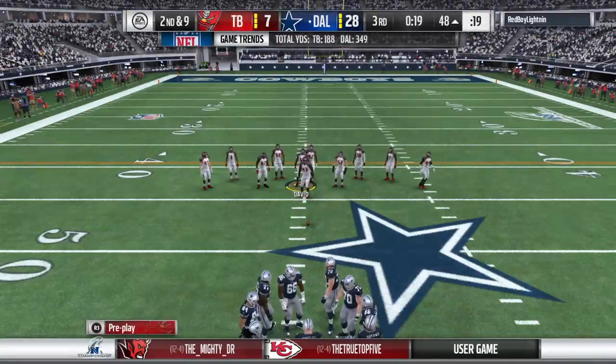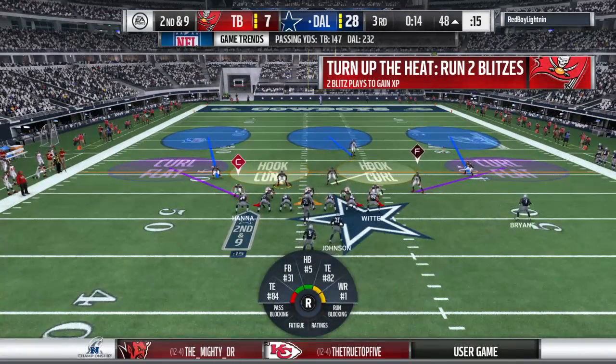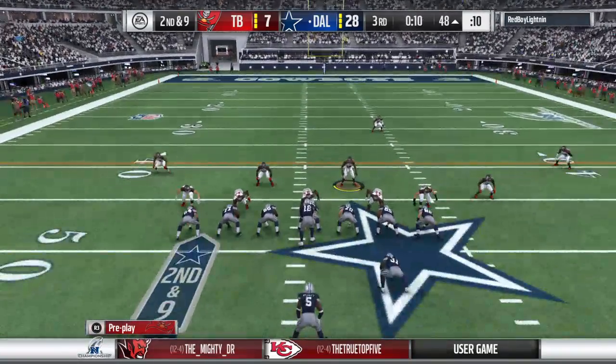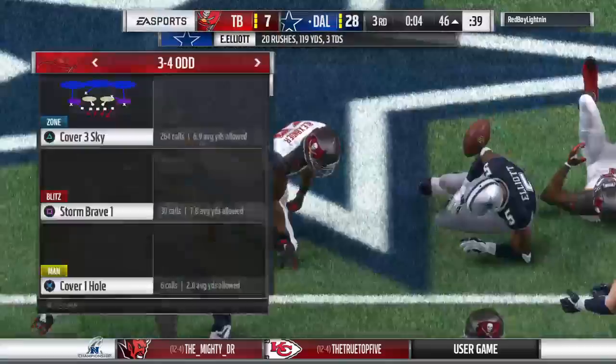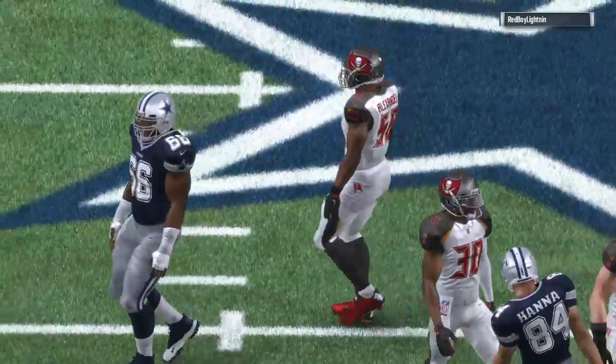I'm ready now for 2nd and 9. A 20th carry here for Elliott. And he'll get this down only to about the 46. Only a gain of a couple there. That leaves him needing about 7 here on 3rd down.